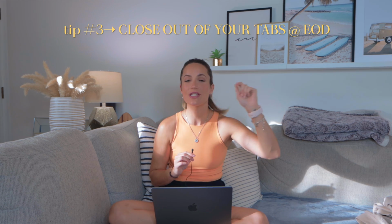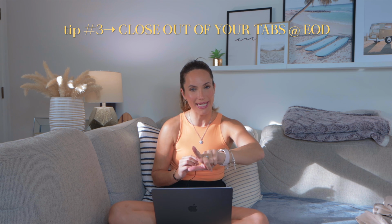Next, when it comes to leaving tabs open, I've seen some of your guys' desktops, and don't even get me started. But listen, that used to be me until I stopped. And you have no idea the positive impact that one simple little thing had on my mental sanity. So at the end of every day, you're gonna close out of all your tabs so that you don't get distracted the next morning. Deal?